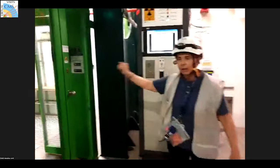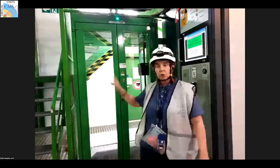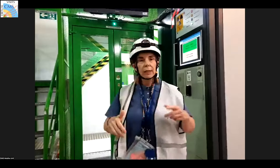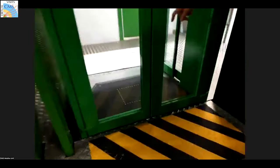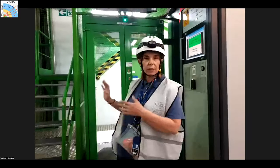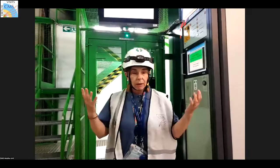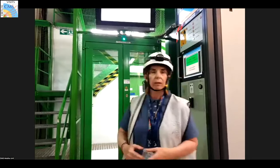the experimental zone. Now, first of all, I have this door to pass through, and this door has three checks. The first one is a weight check. Then we will show you where I'm standing. There is a sort of square with the yellow dots, and I stay there. This is because the system verifies that it is a person. This is a door for persons. It's not for material. So we cannot put material inside because it's much heavier than people.